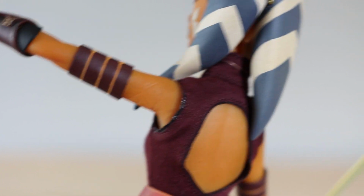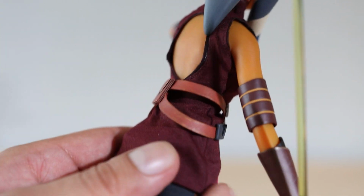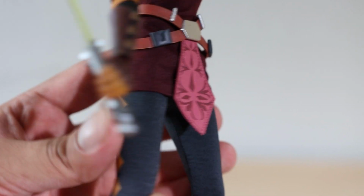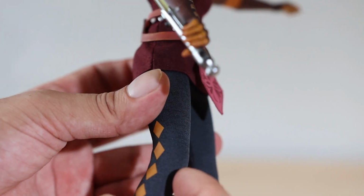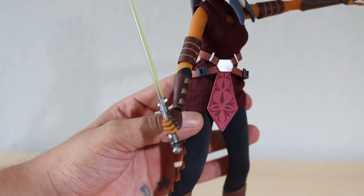Also the material on the... Oh my god, the lightsaber keeps falling out. The material of the cloth is pretty good too on the top. And yeah, my only real complaint, same with this front piece, I love the detail and it looks really, really cool. My only complaint would probably be the leggings and this just looking like a pattern on the leggings.